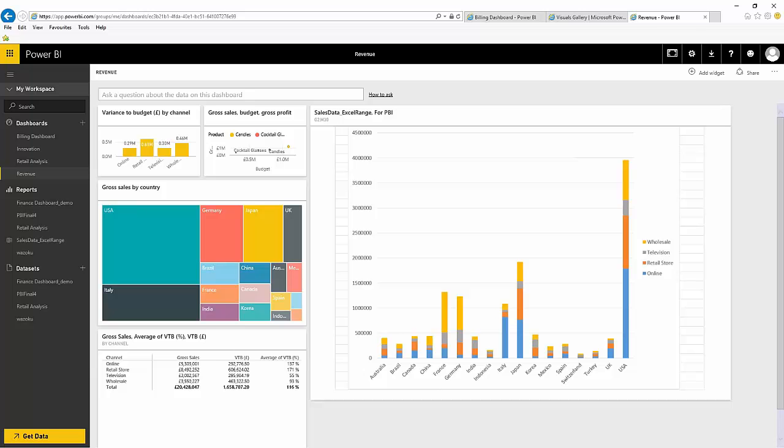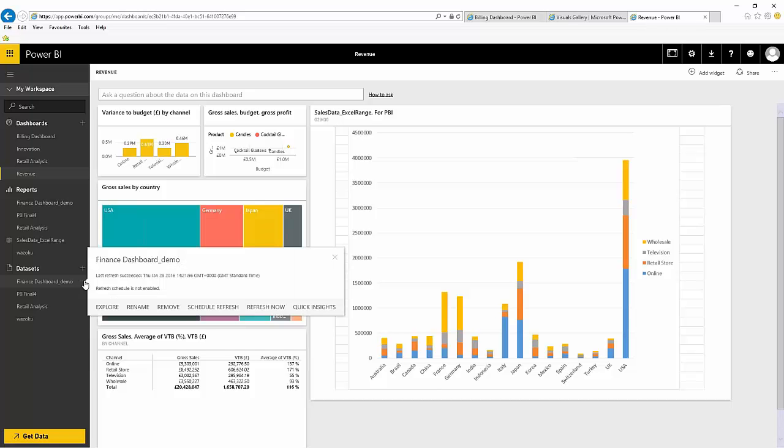And the last thing I'm going to highlight in the service is something called Quick Insights, which I think is very smart. Quick Insights attempts to look at your data for you and find things that it thinks are particularly of interest. So I'm going to take this demo dashboard that I've just uploaded. You can see I've got a little menu option here. I can do things like schedule my refresh now, but I've also got Quick Insights. So I'm going to go ahead now and click on that.